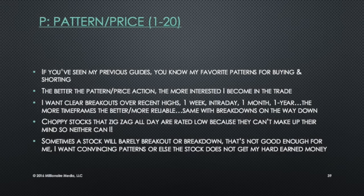So if you've seen my previous guides, then you know my patterns. I will get into them in a second, but pattern and price is valued 1 to 20 because this is probably the most important indicator out of all 7. The better the pattern and price action, the more interested I become in a trade. And I want to make this very clear that I have some very distinct patterns that I've talked about in my previous guides and that I see every single day. And I like to stick to those.